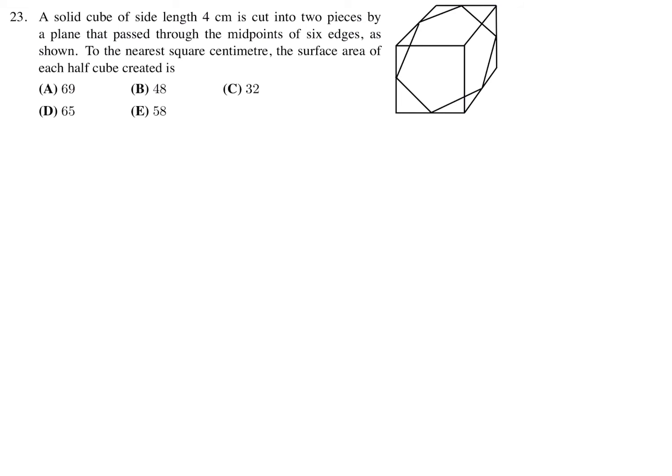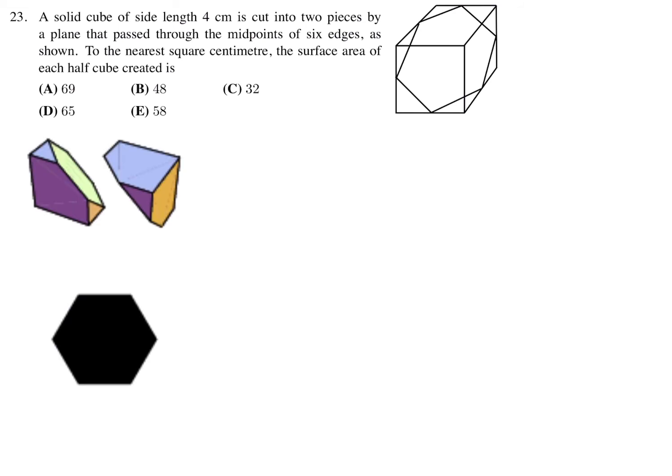A solid cube of side length 4 centimeters is cut into 2 pieces by a plane that passes through the midpoints of 6 edges as shown. To the nearest square centimeter, the surface area of each half cube created is. So here is a diagram that illustrates what is happening. You've got this plane that chops or slices this cube into 2 parts. And they want you to figure out the surface area of each of these half cubes. Well, this diagram shows you that when you slice it like that, you get 2 shapes that are essentially identical.